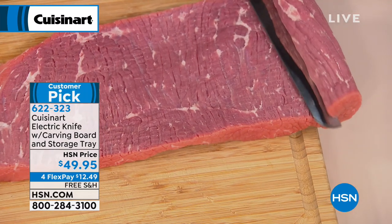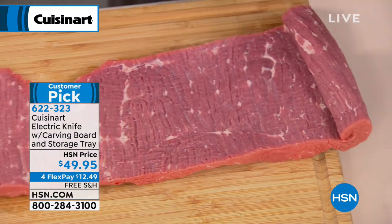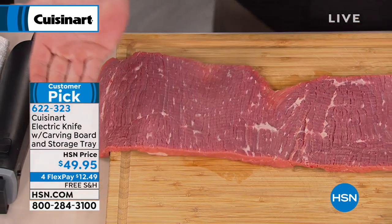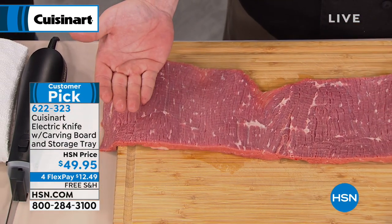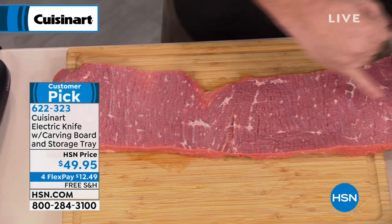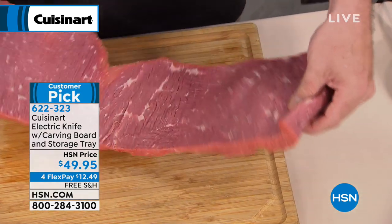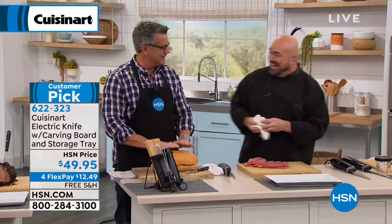So, guys, this is what it's all about. Being able to do things that maybe limitations, time, skill, tools, whatever, are stopping you from doing. That's cool. But all I did was turn the knife on and just basically let it slide itself. Now you're going to fill this with cream cheese, spinach, some asparagus, bacon, roll it back up, because bacon and beef, nothing better, boy. Hey, will you cut that in half for us?